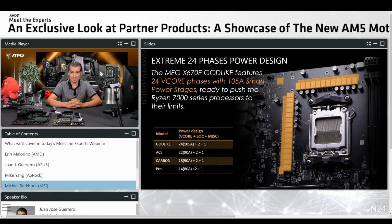Let's first take a look at the power design on our MEG x670e Godlike motherboard. So as I mentioned, 24 dedicated phases just to power the CPU, 105 amp smart power stages, so really top of the line VRM. Our ACE comes in with 22 power stages for the V-core. All of those are 90 amp. Then our Carbon comes in with 18 V-core power stages, 90 amp as well. And even our Pro series, our most affordable x670 model, already comes in with 14 smart power stages with 80 amp output. So even the more entry-level boards within our x670 lineup can really power top-end CPUs in this generation.